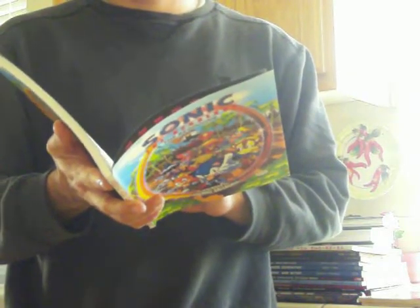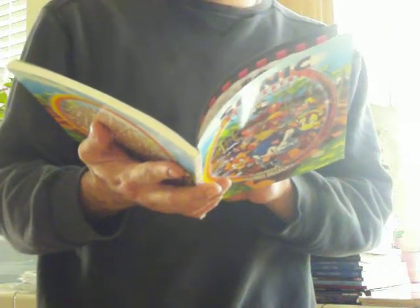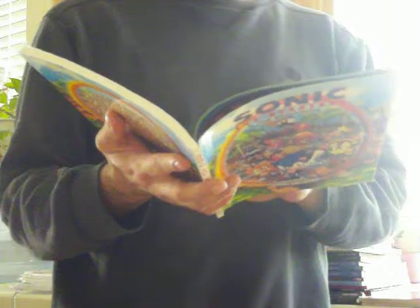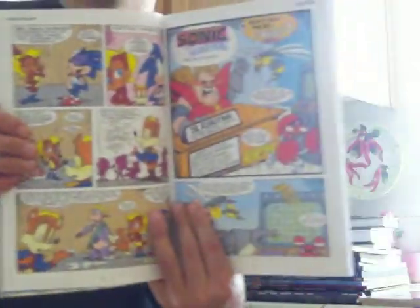It's issue 0, issue 1, issue 2, and issue 3. Basically the first 3 issues, if you will. And it didn't remaster anything here. It just kept it the way it was. They just, you know, enlarged the pictures and all that. So that's pretty cool.